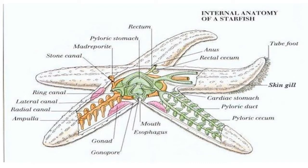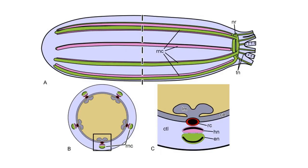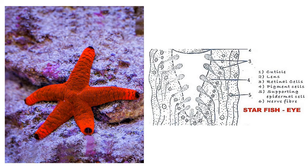The entire excretory system is lacking. The circulatory system is referred to as a blood lacuna system here. The nervous system is quite primitive, consisting of a network concentrated in the radial ganglionic nerve cords. Sense organs are also poorly developed.